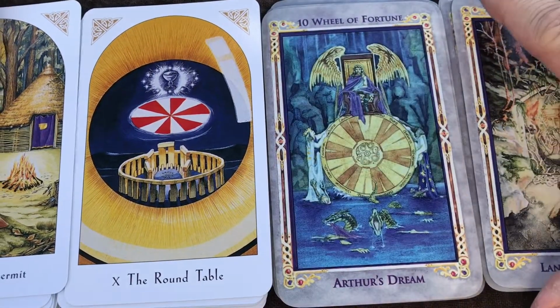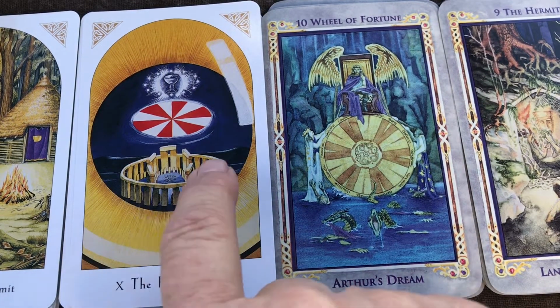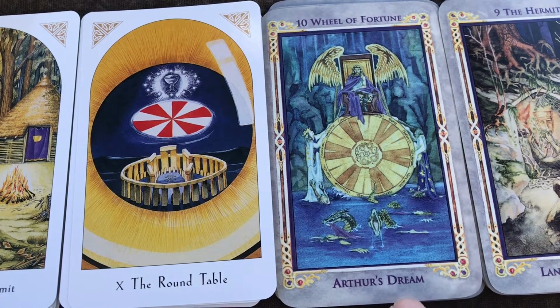All right, for Wheel of Fortune, we have the Round Table. In this deck, we've also got a depiction of Stonehenge here. And in the Legend deck, we have Arthur's Dream, which also has the Round Table in it.